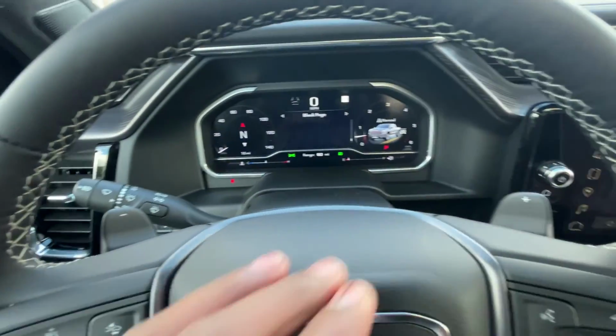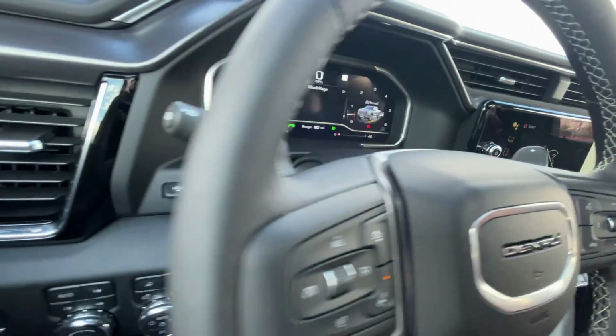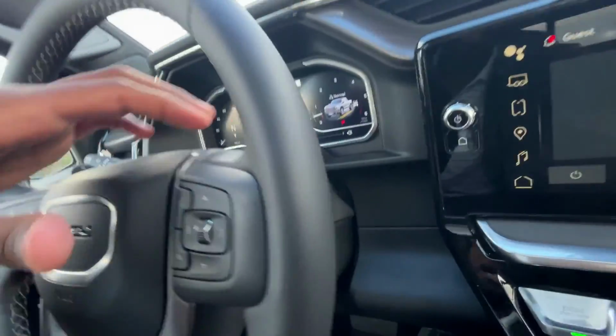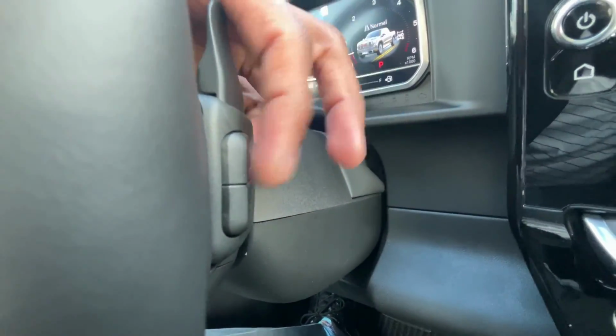And those paddle shifters are behind here. And we have radio station favorites or track controls here on the left side, and then volume controls here on the right side.